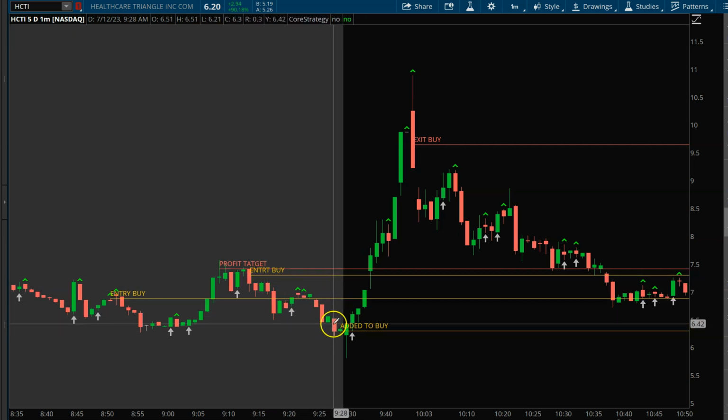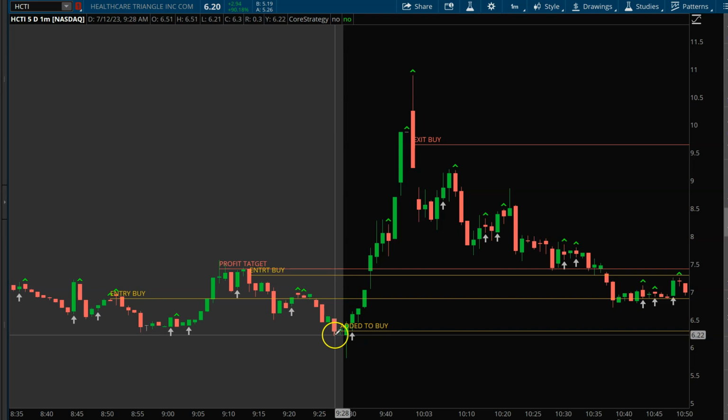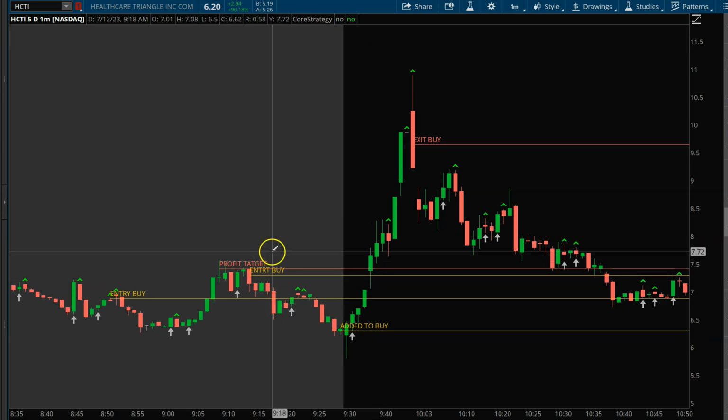Market fell down, still seeing that buy and expecting buying to pop in. Once again, this is the kind of move that I'm looking for, right? Right after the opening. So I added right down over here at exactly 9:29. Exactly. That's when I put in that add order. And it burst. And then we had it halted on the upside.